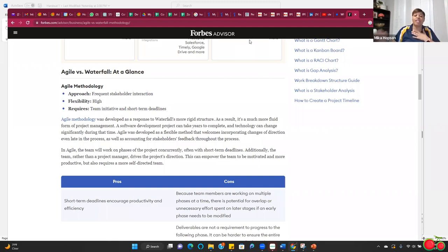I just do. Don't say you prefer agile over waterfall because agile is all you know. Don't say that. Actually do the research and figure out what it is about waterfall, because for me, I prefer waterfall over agile. And with agile, it tells you it requires team initiatives and a short-term deadline. That is correct.